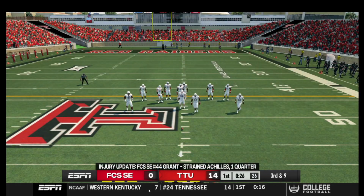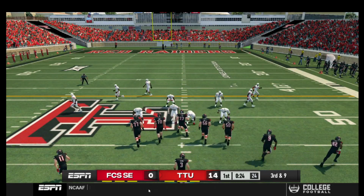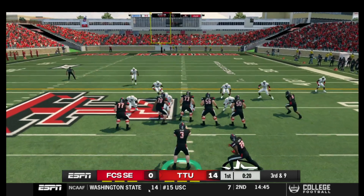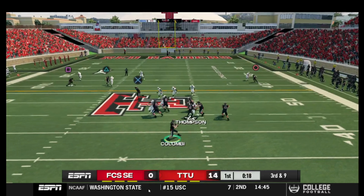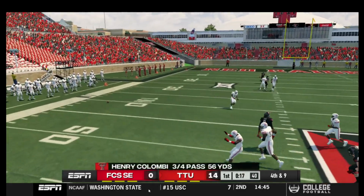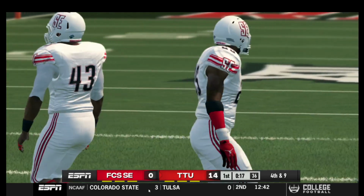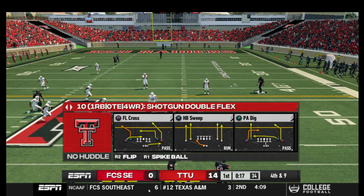Well, Kirk, good news. We saw him go to the locker room a little bit earlier with that injury, but apparently he's all right. It looks like he's going to get back in the action here. Throws to the receiver, incomplete. Number 9 was the intended receiver on the play. Fourth down.